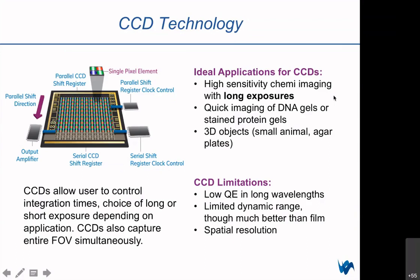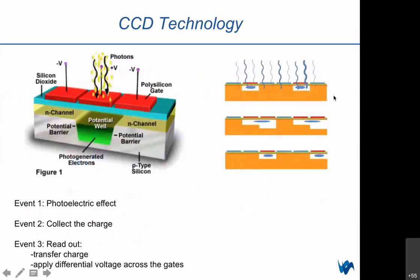Some of the limitations: low quantum efficiency in long wavelengths, limited dynamic range, though much better than film, and spatial resolution. Let's go a little bit deeper. So this is the CCD technology that I can show you. A lot of this is proprietary. However, this is exactly how they function within the instruments that we employ them in.